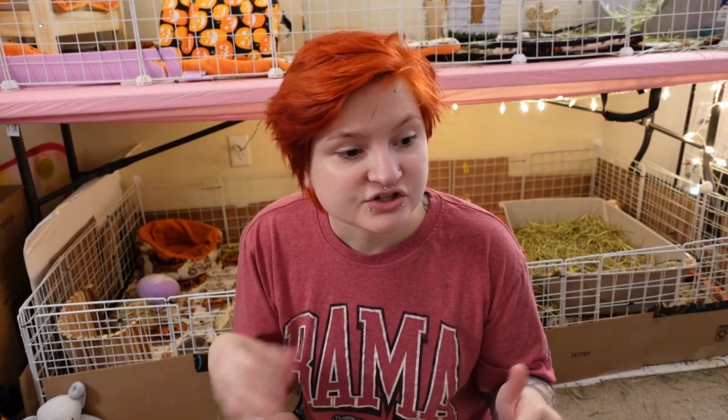So first, the main thing that I need to do is deep clean all of my animal enclosures. It is deep clean day. You could probably tell how messy all of the enclosures are. That is what I'm going to do first. I'm just going to completely deep clean all of the animal enclosures and start doing the laundry. And as I am doing the laundry afterwards, I'm going to start completely reorganizing this room.